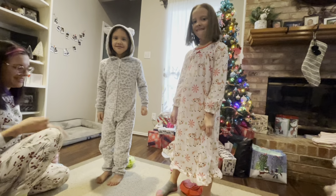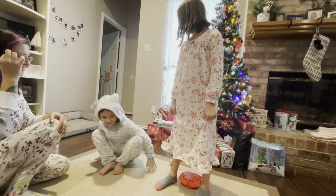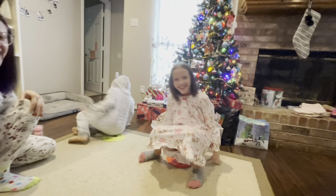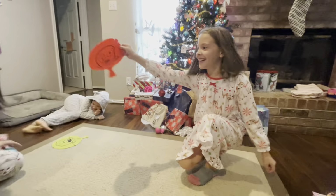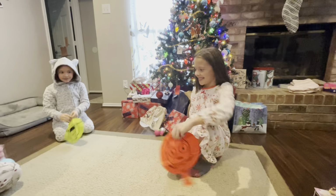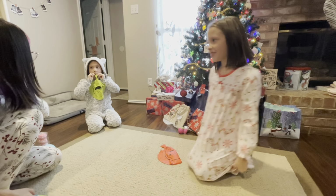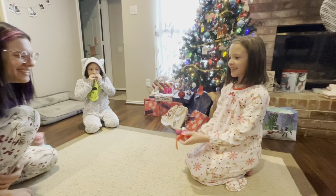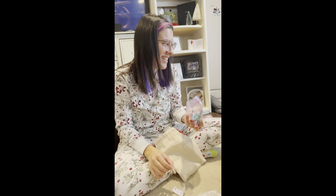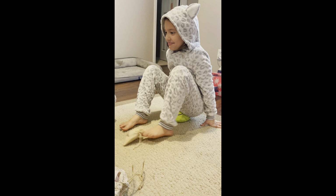Okay. Whoopee cushion. Commence. Daisy's just super like, they work so good, huh? These are good ones. Yeah. These work really good. Okay, slow. Keep going.